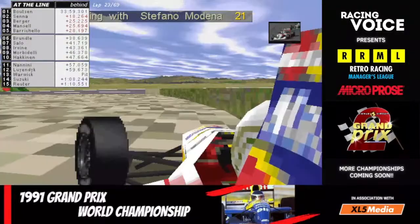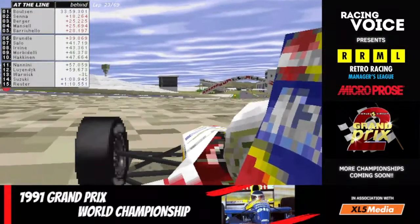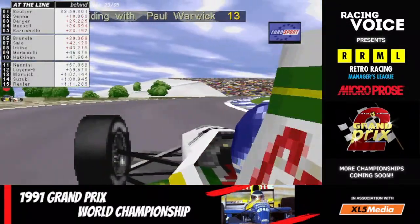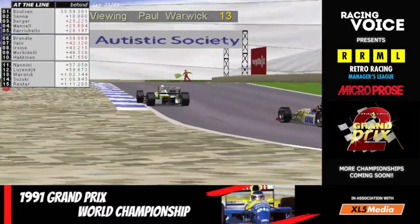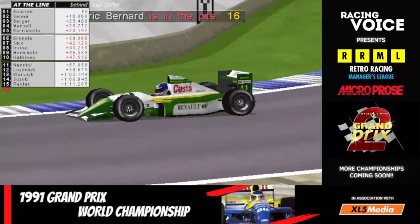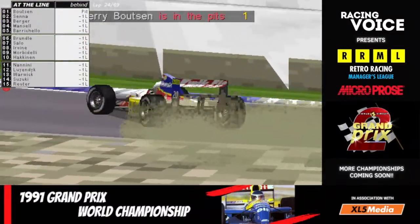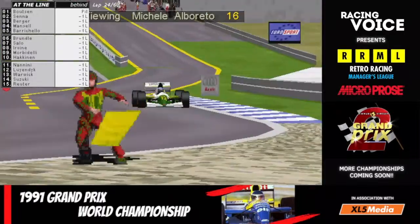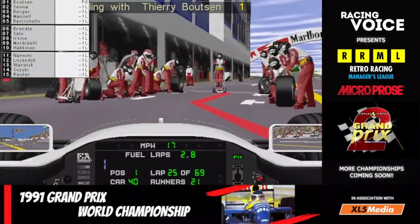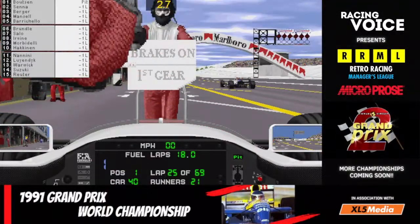Of course, we know that there's going to be a Ford lineup next year in the shape of Aston Martin, and they've gone for an all-British lineup as well. It'll be Johnny Herbert and Damon Hill in that team for next season. There is Paul Warwick in the Lotus. We know that the Lotus team is going to have Mark Blundell and Al Unser Jr. at the wheel next year. They're going to bring in Al Unser Jr. from IndyCar, as Thierry Boutsen, next year's Arrows incumbent, comes into the pits from the lead. His teammate Ayrton Senna has already pitted, so let's see what the Williams team can do to turn around Boutsen.